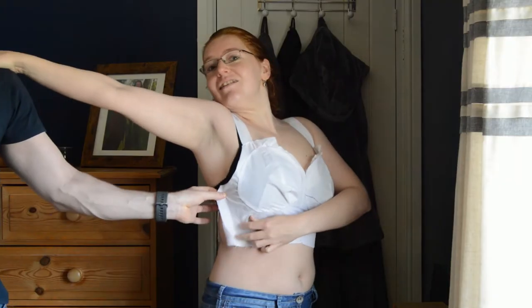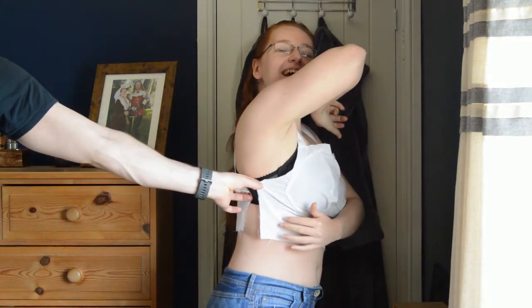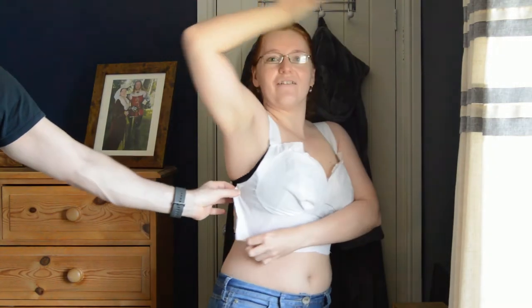Peter is holding the side because there is quite a gap in the side, so that's not wide enough. My left boob seems to be better than the right boob. I don't know if you can see this here. There's some sort of pulling that happened here. I don't know why, but yeah, that's not right.